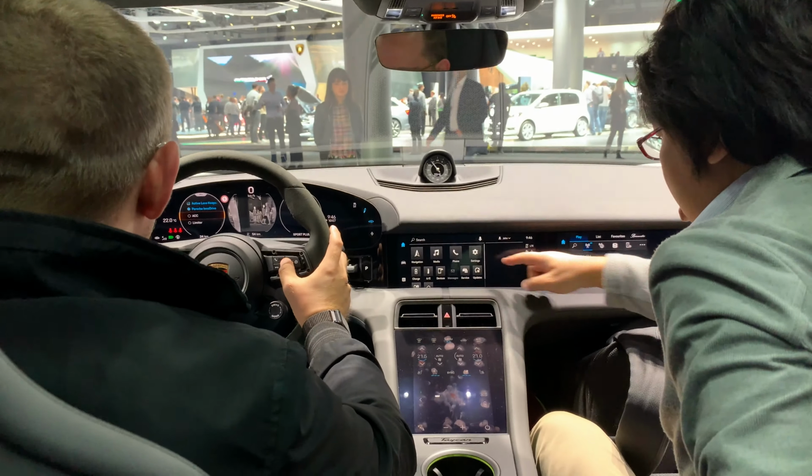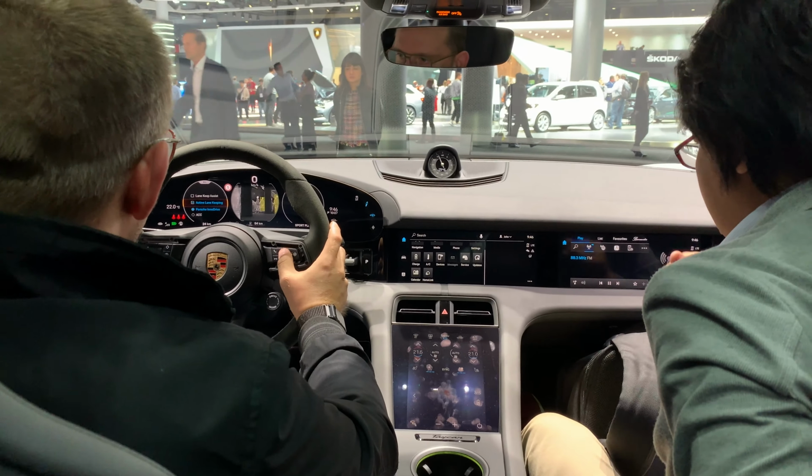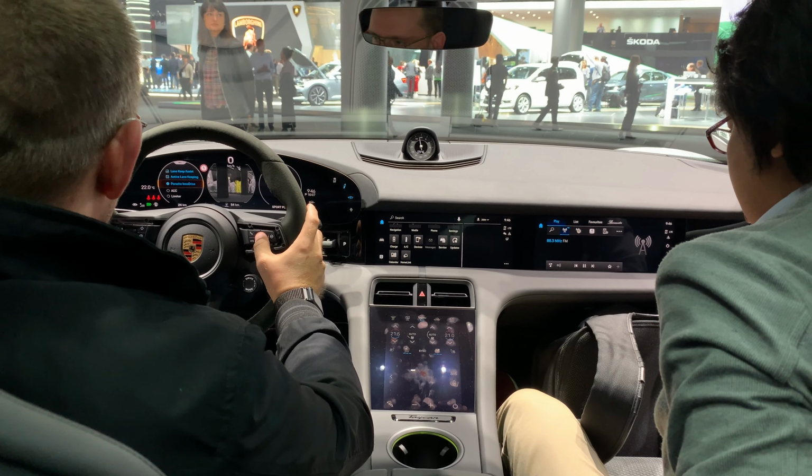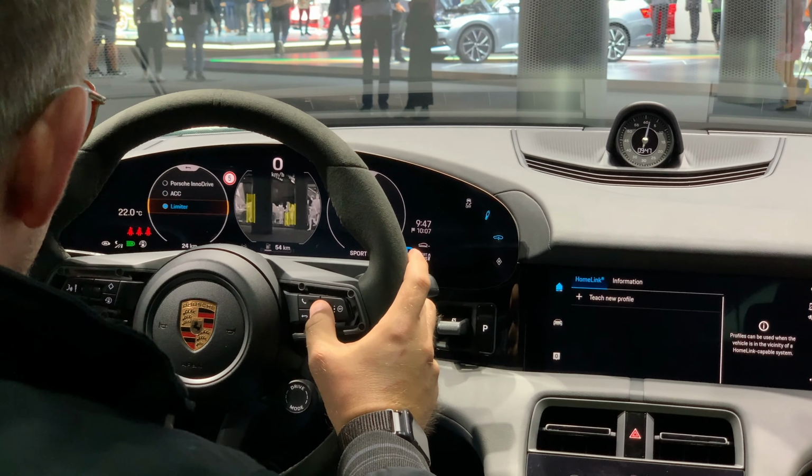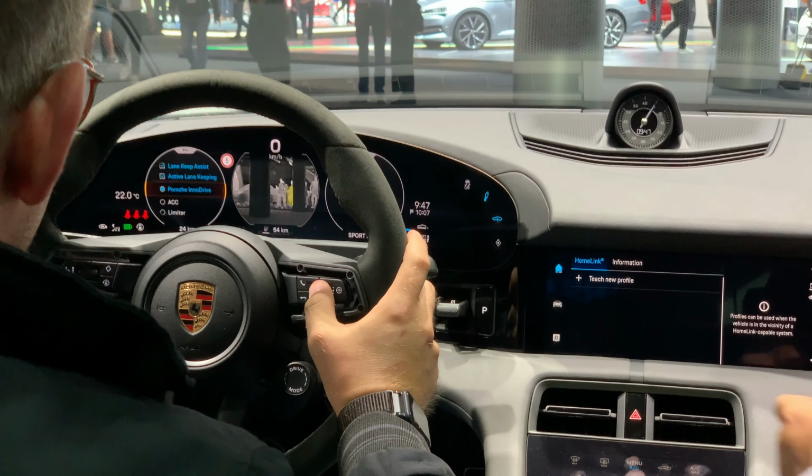And just a quick look at this model's interior and the controls in the virtual cockpit.